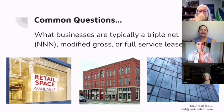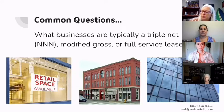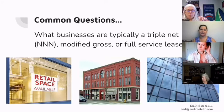You're typically going to find that in strip malls, shopping centers, those kinds of spaces. Typically, again, not always. I'm working with a client right now who's buying an office building. Oftentimes those are modified gross or full service leases, but in this particular case, they're triple net leases. So again, everything's different. I'm just talking in generality that a triple net lease is typically a retail space.